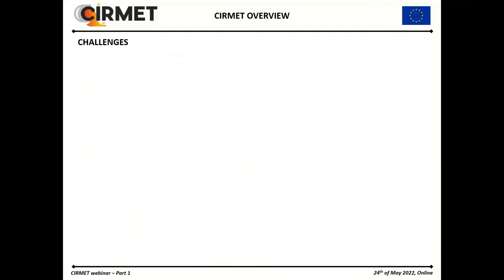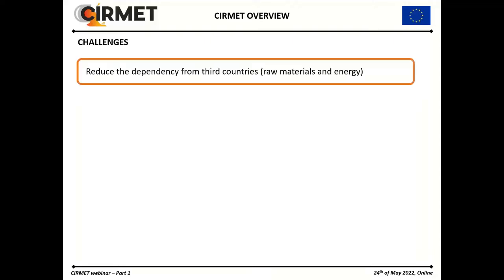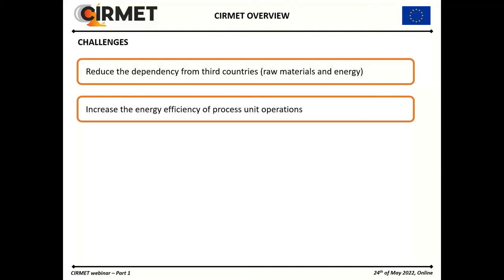Some of the challenges the European process industries, more in particular, are facing nowadays are the following. The first one is to try to reduce the dependency on third countries. In the case of raw materials, we know that there are some materials that have been already catalogued as critical raw materials by the European Commission because we have dependency on third countries or because we have them in low amounts. So we need to improve the recycling methods and increase the recycling rate of these kinds of materials. And in the case of energy, I think we all are aware at this moment of the problems and the consequences of this dependency. So I'm not going to go into it.